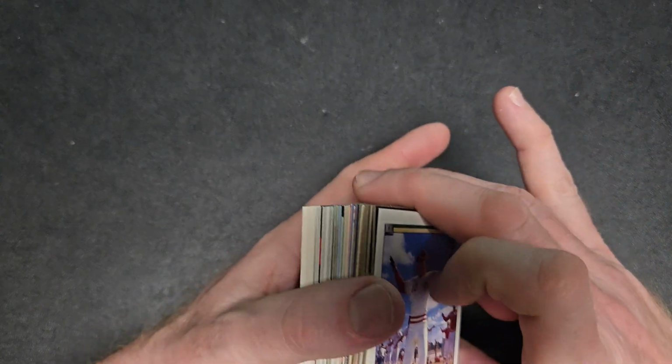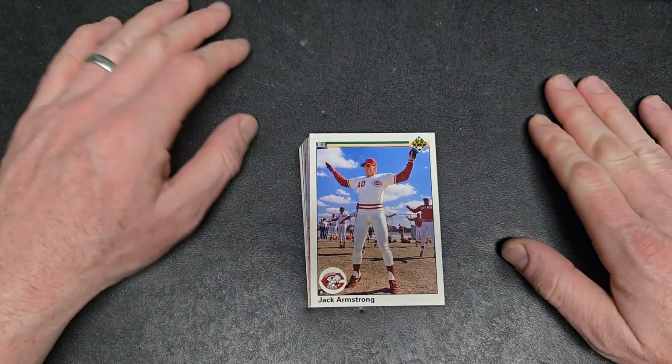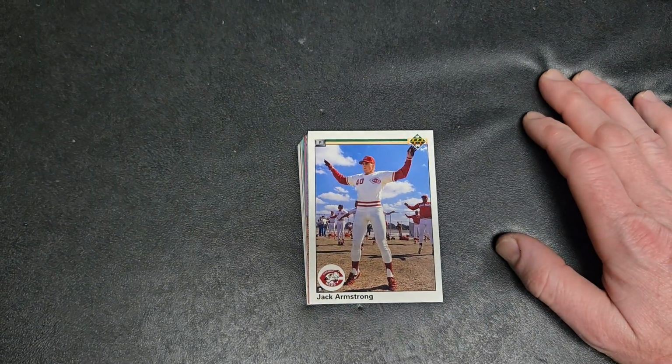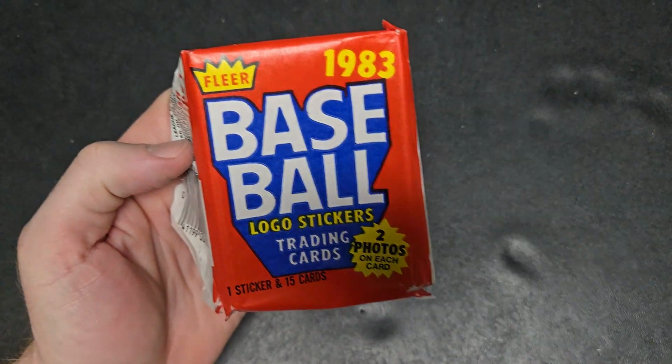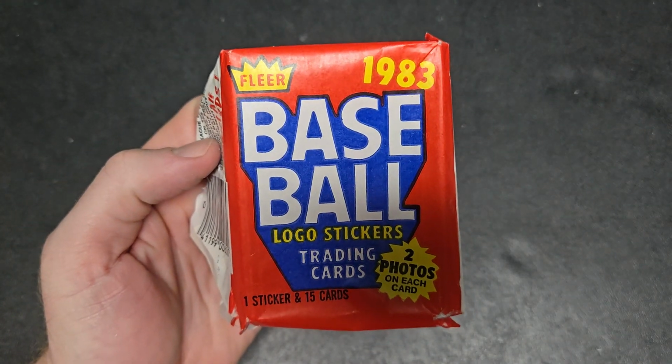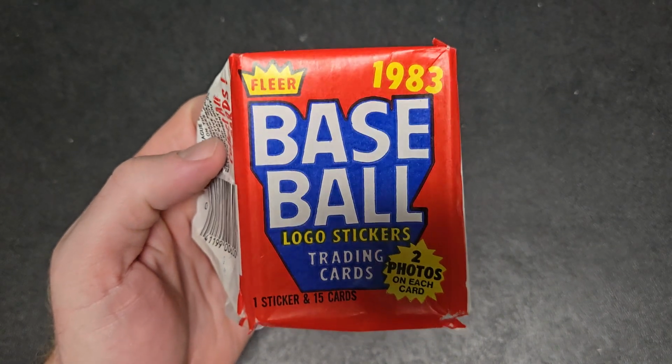That was a lot of fun, as is every month with the Retrowax box from Slater Sports. 83 Fleer did not give us what we're looking for, but food poisoning isn't something we're looking for either. So 6 of one, half a dozen of the other.